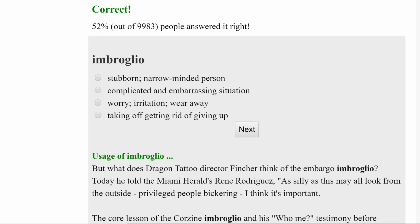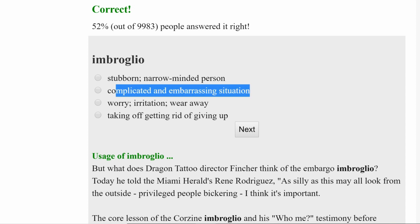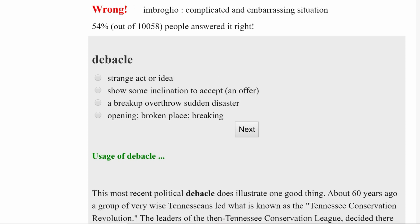An imbroglio, that's a fancy one. I just about know that. Like a complicated, embarrassing situation. Like a debacle or a fiasco. An imbroglio. I'm probably pronouncing that wrong, but yeah, it's a disaster, an embarrassing situation. I thought I got that right.